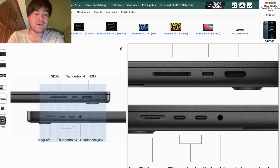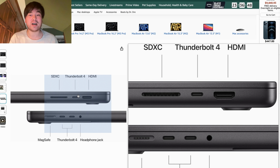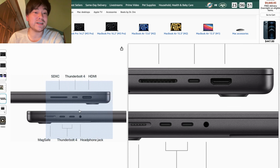Also, these Thunderbolt 4 ports are amazing for dealing with high-speed SSDs. I can drag and drop massive quantities of 4K footage, and it takes like a minute to download 20 gigabytes of storage. I'm not sure what the exact speeds and numbers are, but it's a serious increase compared to just a typical USB-C port that doesn't have high data transfer speeds.